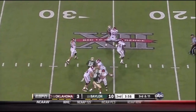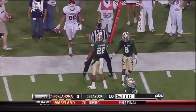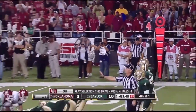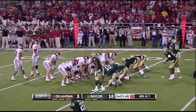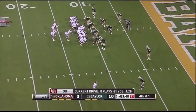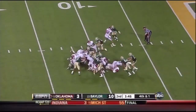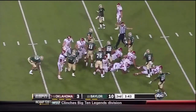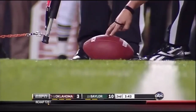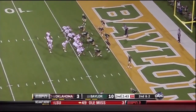Jones has plenty of time, and he gets it complete right at that marker to James Hanna. We'll see where the spot is. And he's in here on 4th and short to try to convert for the Sooners. He was cut down, but possibly the second surge got it for them. First down, Oklahoma. That's all on the Bell. Blake Bell stays in.